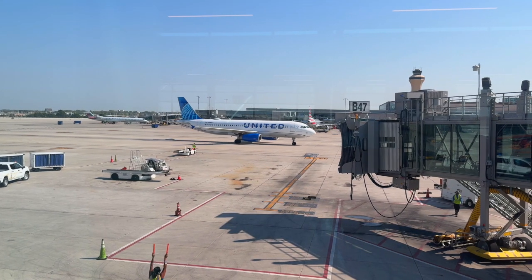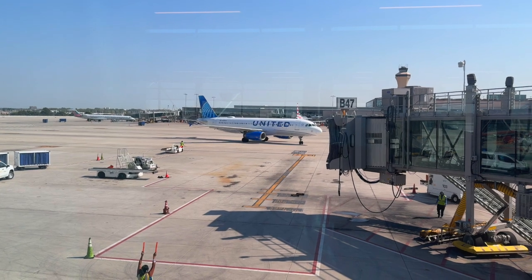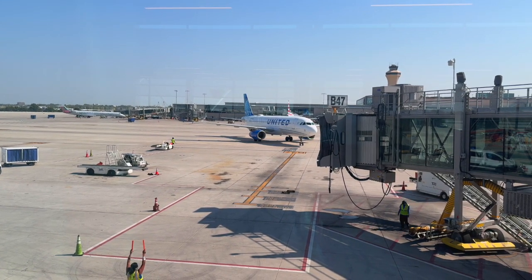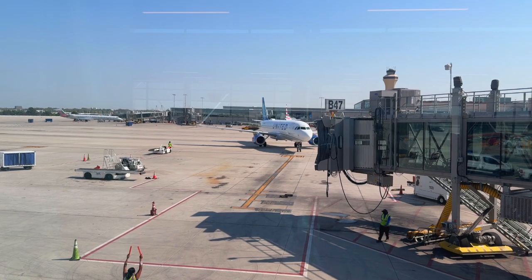Well, our ride home today is aboard this United Airlines A320 in the Eva Blue livery. It is 26 years old, but I'm sure it'll get us home just fine.